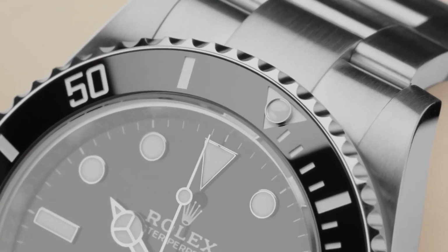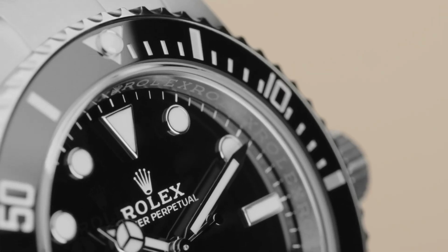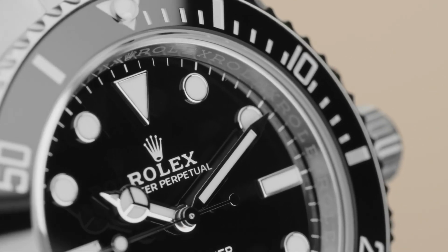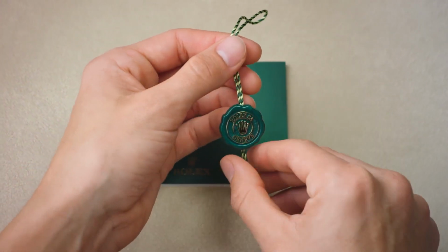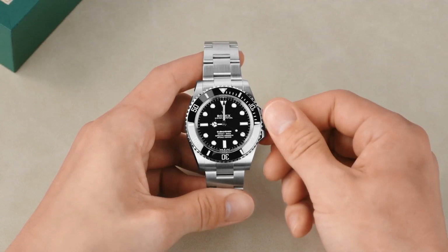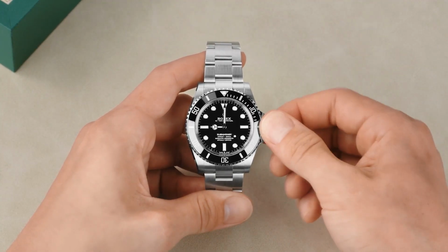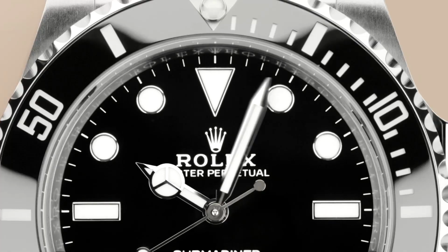The caliber 3230 self-winding mechanical movement that powers the Submariner is made exclusively by Rolex in Switzerland. It carries the superlative chronometer certification along with a 5-year guarantee. To set the watch, simply unscrew the crown and pull it out to the first notch, then rotate it in either direction until the desired time is displayed.